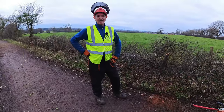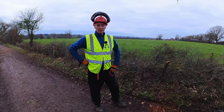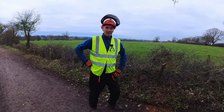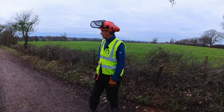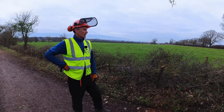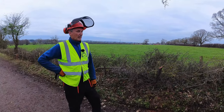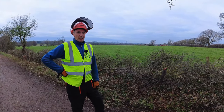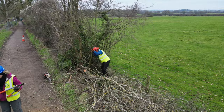Hi, I'm Howard Yardy. I'm the wildlife officer for the Melksham, Chippenham and Cowan branch of the Wilts and Berks Canal Trust. We're at Pewsham Locks, and we've been hedge laying between the top lock and the bottom lock. We've got about a third of the way down, where the hedge is mostly hawthorn and blackthorn, and we've been working on it for about four or five work days. So it's a slow process and hard work.